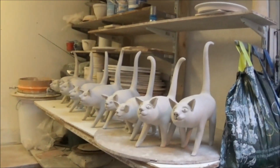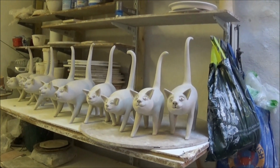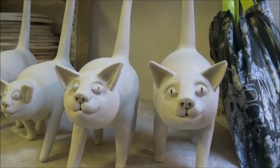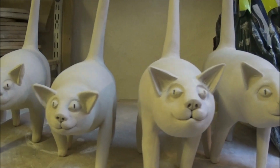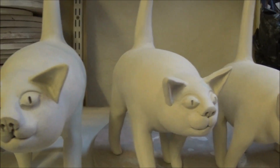Totally. And actually, I can't help but notice these beautiful cats. Oh, it's like you've got a cattery. Yeah, the cats have become quite popular. Oh, these are gorgeous. Yeah, and they're made on the wheel as well. And then the legs and tail are pulled like handles. So they're all quite fluid.